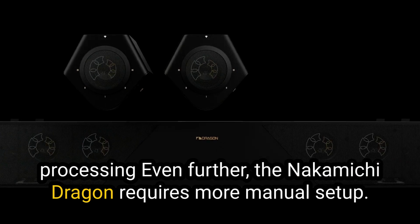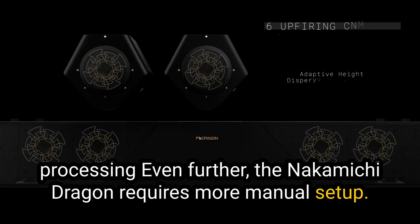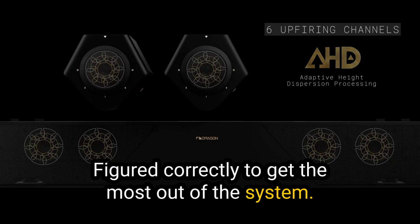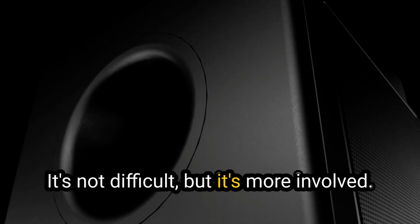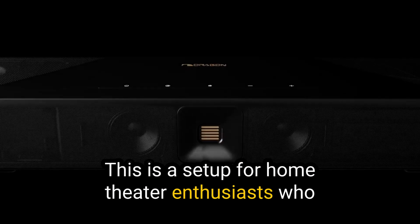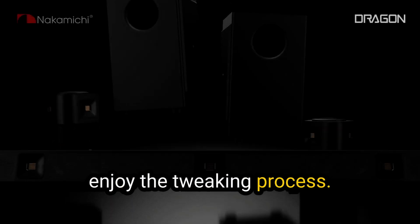The Nakamichi Dragon requires more manual setup. Each speaker must be placed and configured correctly to get the most out of the system. It's not difficult, but it's more involved. This is a setup for home theater enthusiasts who enjoy the tweaking process.